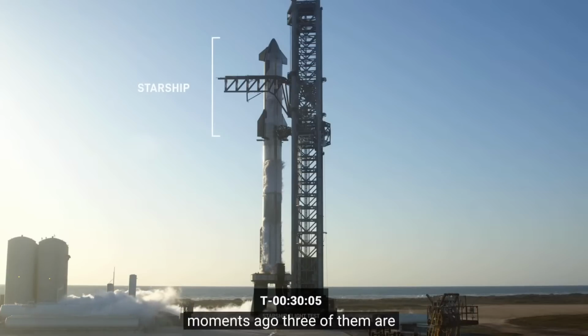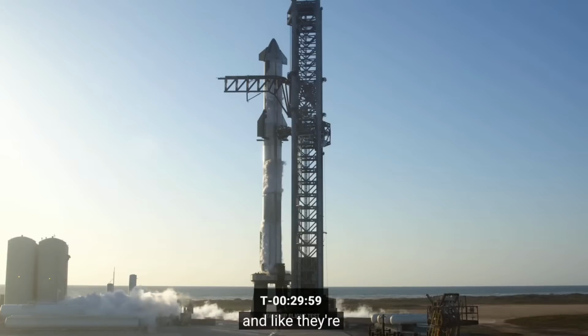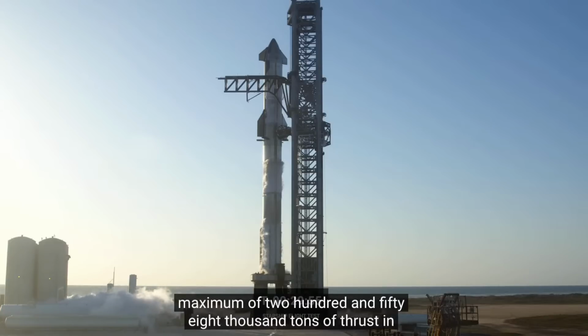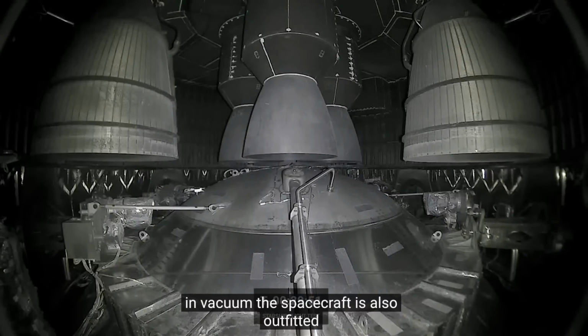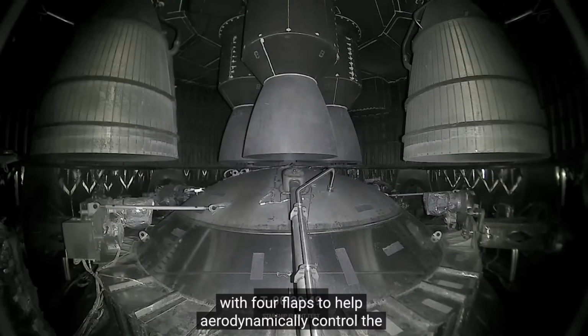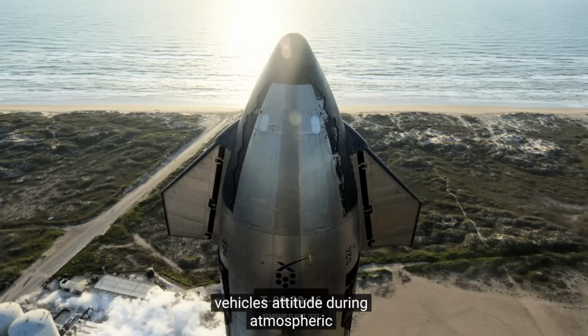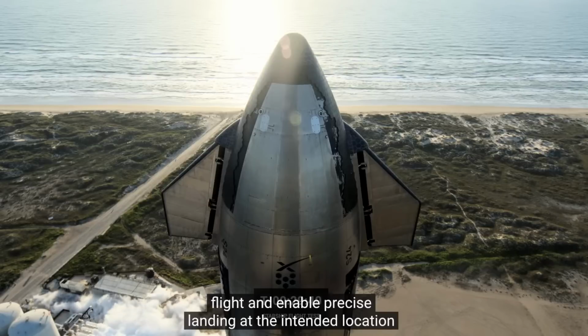3 of them are optimized for sea level, and the other 3 are vacuum engines, optimized to operate in the vacuum of space. They provide a maximum of 258,000 tons of thrust in vacuum. The spacecraft is also outfitted with 4 flaps to help aerodynamically control the vehicle's attitude during atmospheric flight and enable precise landing at the intended location. You can see a view of those flaps there.